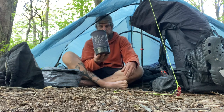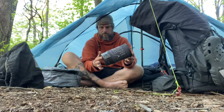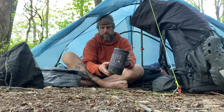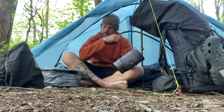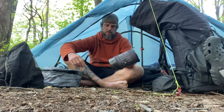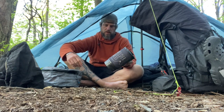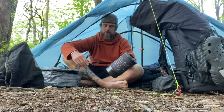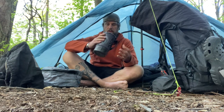So you saw in that same pod, I have my Jetboil. I know this weighs a lot more than something like a Pocket Rocket or some other stove, but once again, I like the convenience of this. It boils really quickly, and it packs down nicely in the pod that you just saw. So I love this thing.